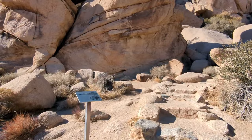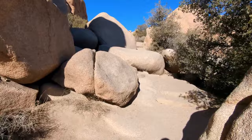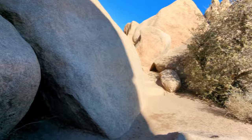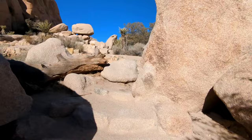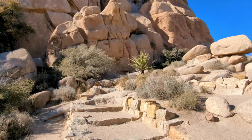So this is the Hidden Valley Trail. I honestly wasn't too excited about doing Joshua Tree because I was like, oh, it's just lots of trees. But these rocks are so cool. I gotta say, these rocks are right up there with the rocks at Cuyahoga Valley for me. I really love big rocks. And of course the Joshua Trees are cool too.